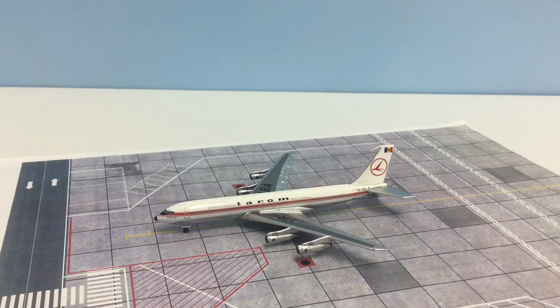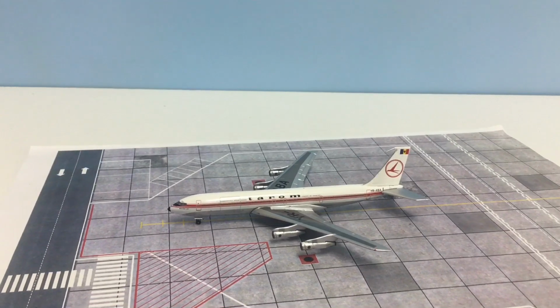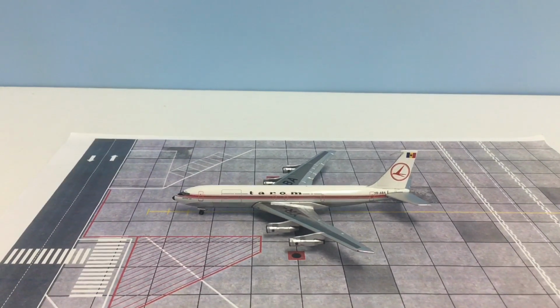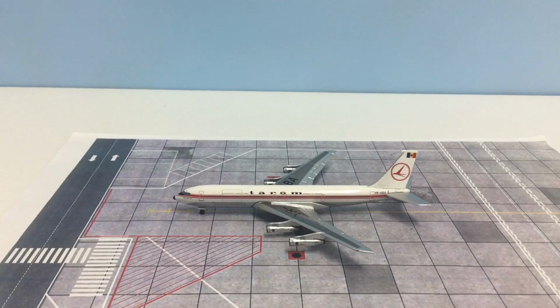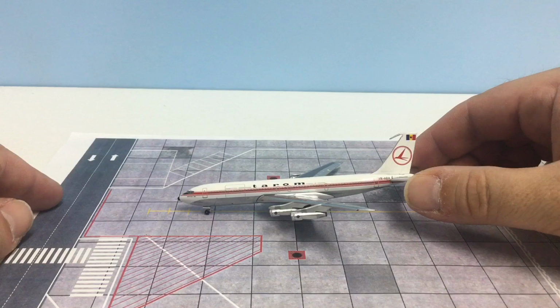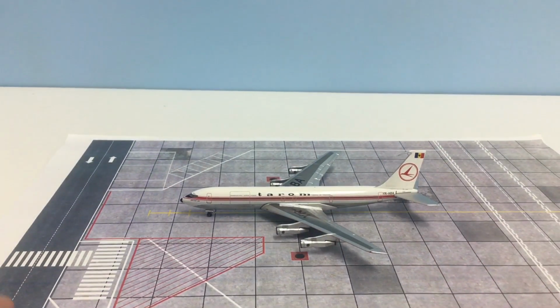Now, I've tried to straighten these tails on the 707s in the past and had some pretty disastrous results. I don't fancy breaking this on camera, so I might leave this until I get back to the UK and can try and fix up that tail. That's not awesome. Yeah, I get a feeling if I try and bend that back, it's likely to break. Anyway, for the time being, I'll leave it.